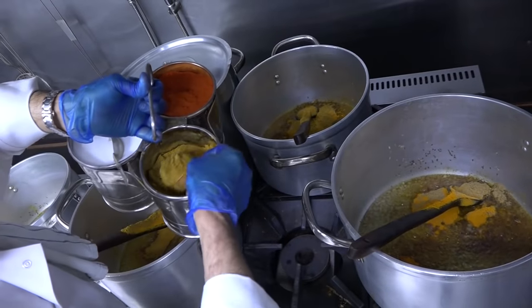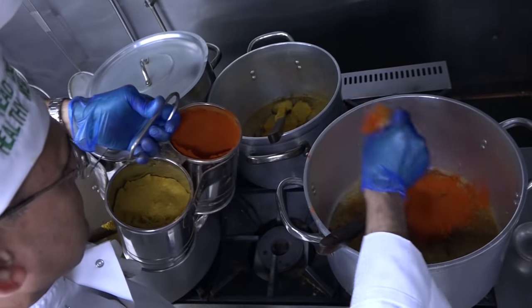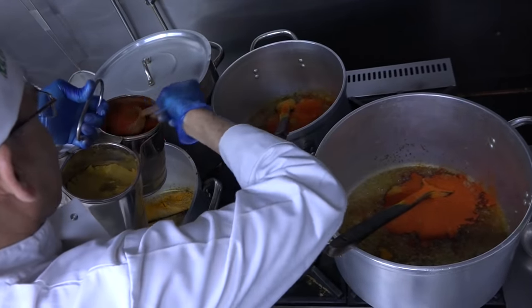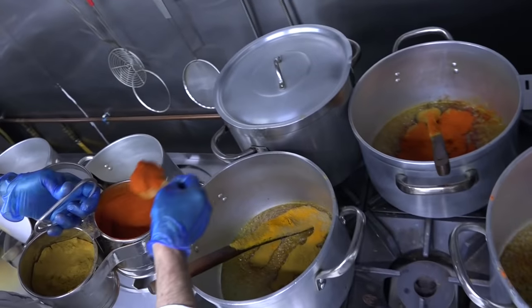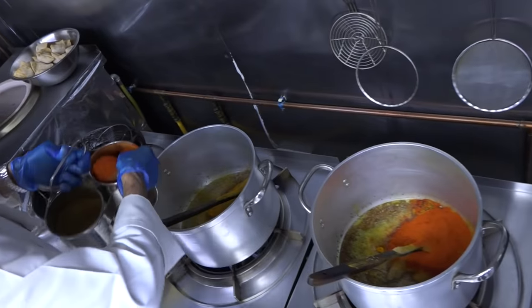Do you buy your powders or you make them yourself? We make our own many things because we don't trust what people add, because cheap things they add more and expensive things they add very little. Paprika.